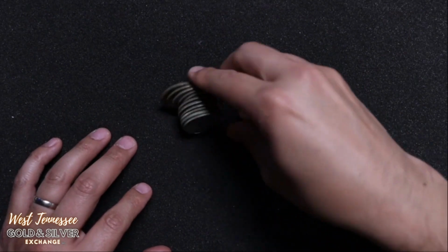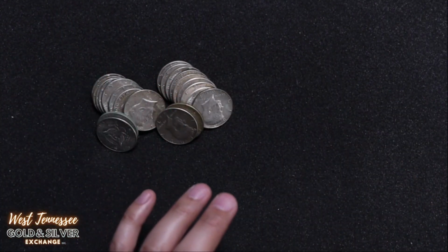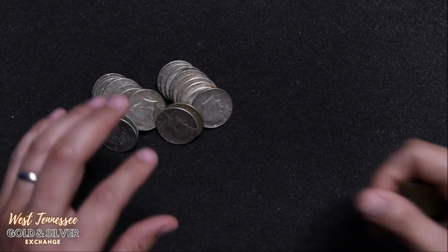And we got a lot of halves that we can look through. Let's pull them out.